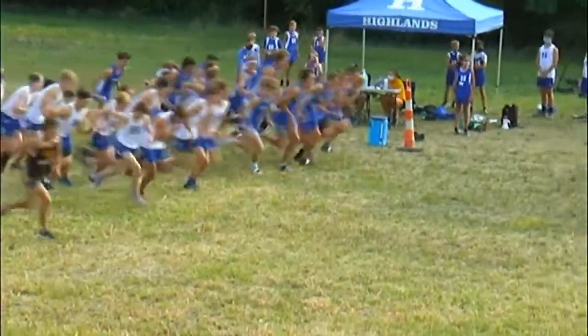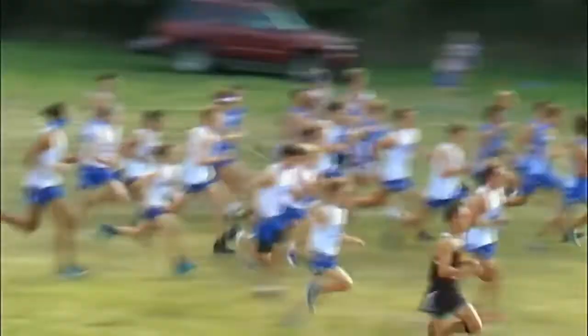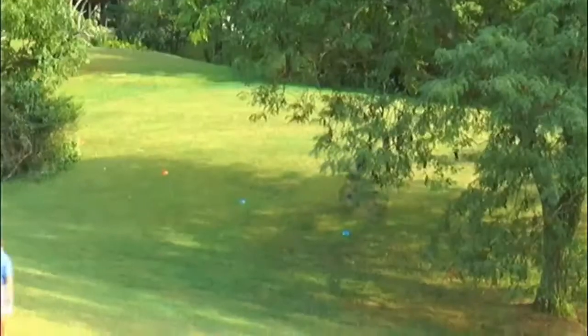The boys and girls cross-country teams will travel down to Paris, Kentucky tonight to run in the state meet. Both teams come into this race as region runner-ups. We wish them the best of luck tonight.